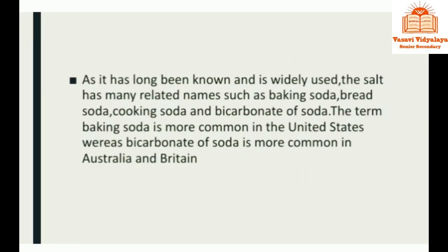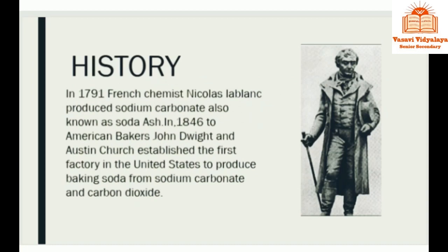As it has long been known and is widely used, the salt has many related names such as baking soda, bread soda, cooking soda, and bicarbonate of soda. In 1791, French chemist Nicolas Leblanc produced sodium carbonate, also known as soda ash. In 1846, two American bakers, John Dwight and Austin Church, established the first factory in the United States to produce baking soda from sodium carbonate and carbon dioxide.